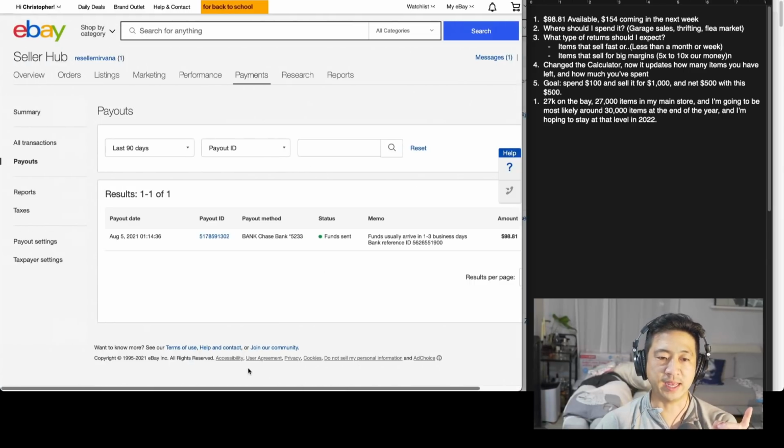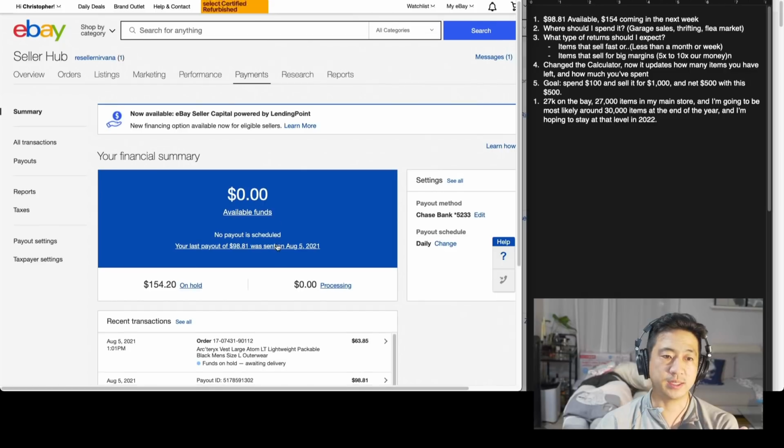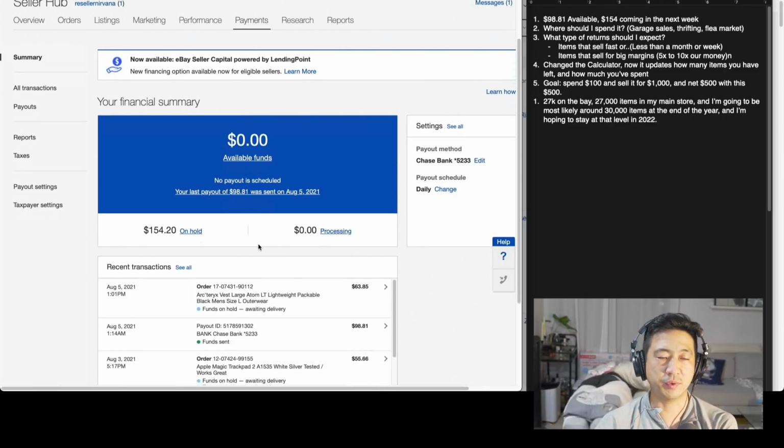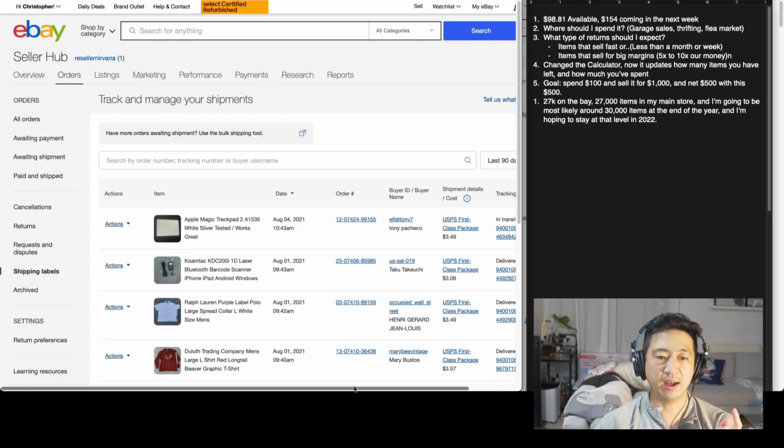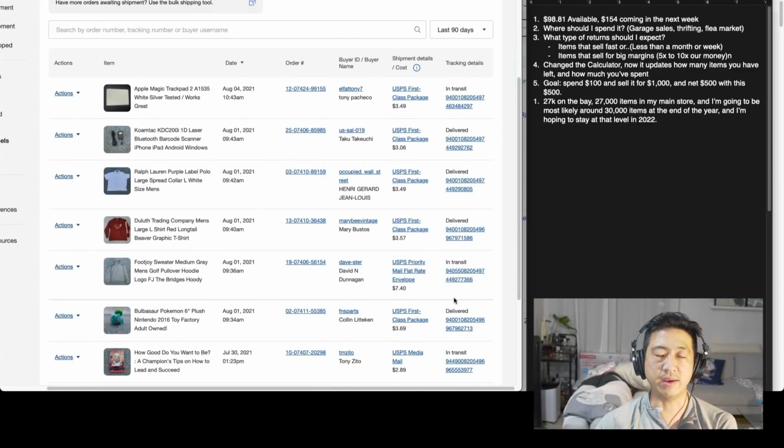eBay actually pays out, there is a hold. So you can see here I still have $154 on hold. In my normal account, it only takes about 1 or 2 days for the hold to be released, and then they send it to your bank account. If you want to find out when they're releasing your money, go to your order section, click on the shipping labels, and then see how long it will be until your items arrive. Then if you get positive feedback or it's been a couple of days, eBay will release the funds.